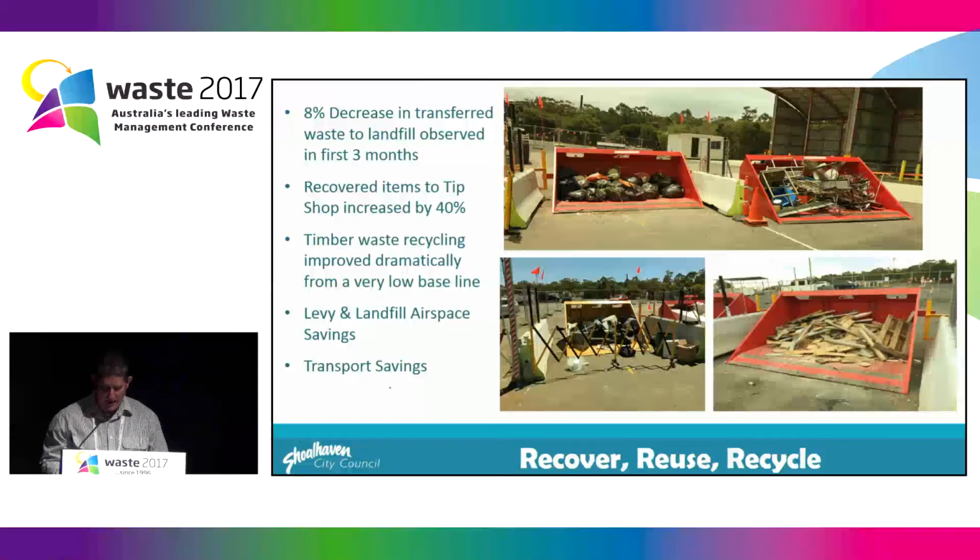Okay, this is the money page. We've seen an approximately 8% decrease in transferred waste to the landfill observed in the first 3 months that we've been running this trial. We would expect this to increase further as customers become accustomed to the system and staff further exploit its potential. Recovered items to the tip shop increased by 40%.